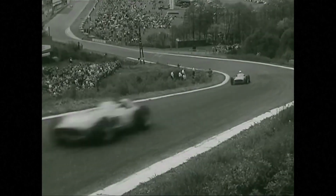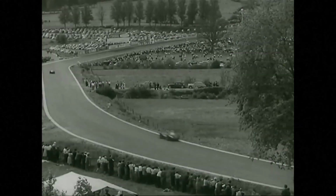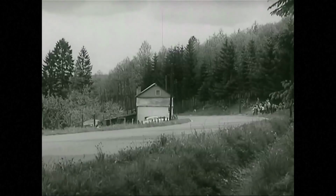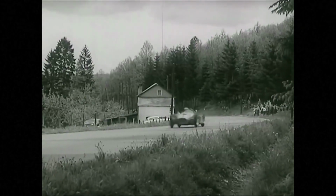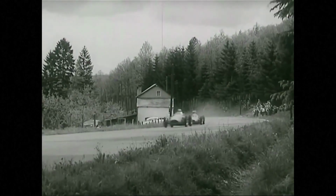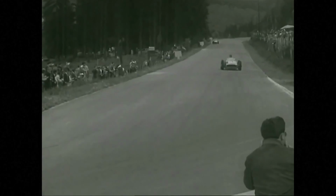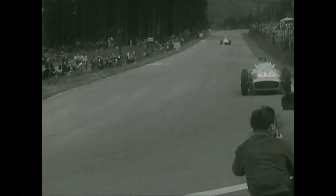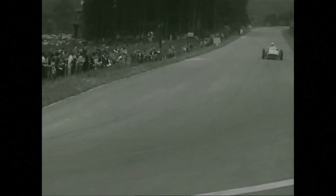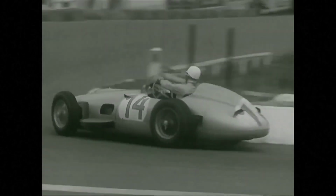Second time up the Raidillon. Fangio in front of Moss. Farina has seized fourth place from Kling's Mercedes. Farina hammers away. At La Carrière, the Ferrari is coming up behind Castellotti. Kling, Behra and Frère are struggling for fifth position. The hairpin at La Source again. From over 100 miles an hour down to below 30 in a few yards. This corner is a classic test of driving skill.